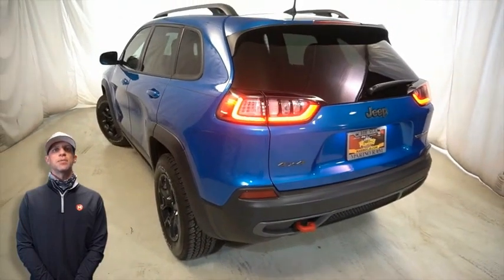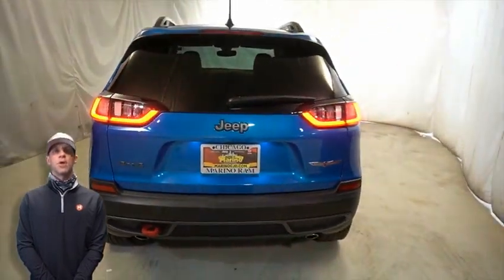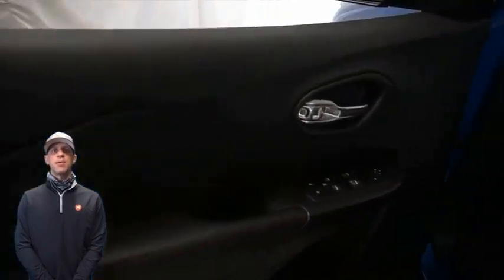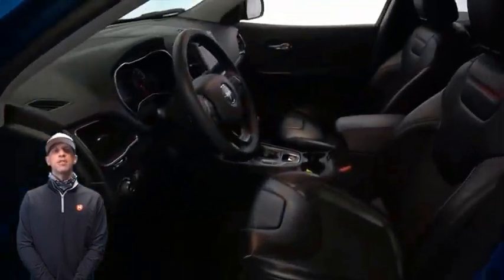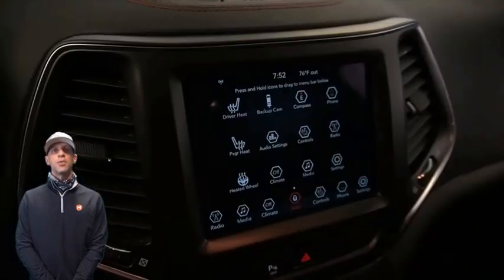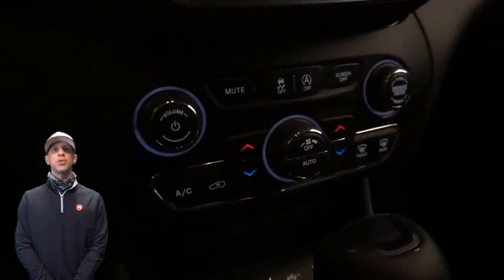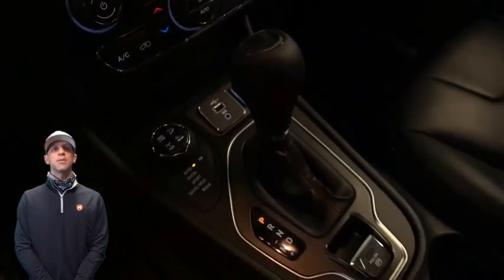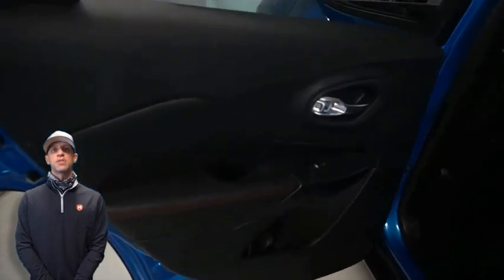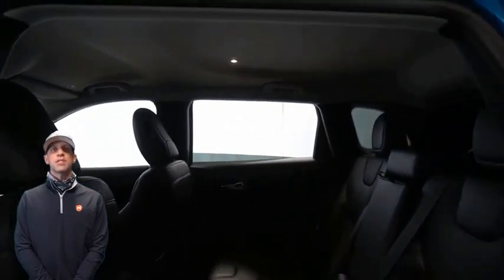bright exhaust tips, heated front seats, and a heated steering wheel, only 7,000 miles on the odometer, an 8.4-inch touchscreen display, Apple CarPlay and Google Android Auto, rear backup camera, dual zone temperature control, SELEC-TERRAIN system, split folding rear seats, all powered by a 3.2-liter V6 engine, and so much more.